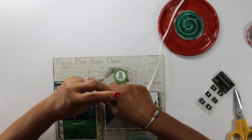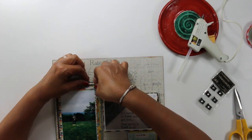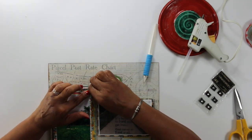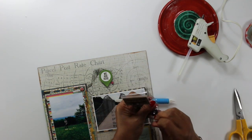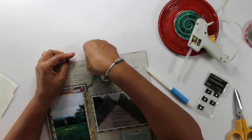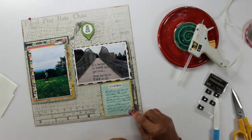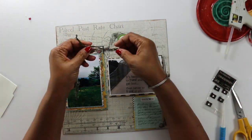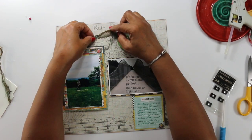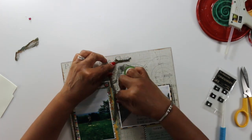So I really tried to keep the layout simple. I want the photos, of course, to be the focal point, and I didn't want to distract from the stamp that I put on the photo on the right. I like the background cardstock a lot. I like the designs and the sketches that are on there, and so I didn't want to cover all of that up. So keeping it simple but still making it look really nice worked out well.